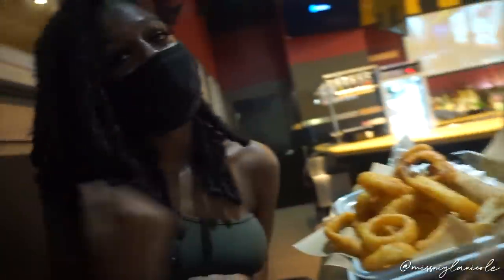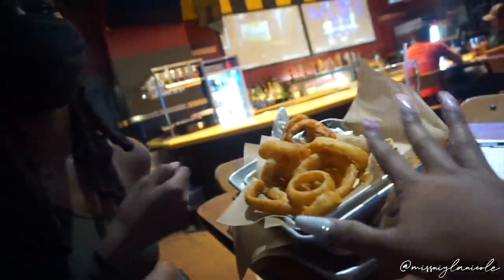We ate and it was so good. Here are our plates. Y'all see this big pile of onion rings that we didn't eat? We did not want them, but yeah, they were so good. Drinks empty.